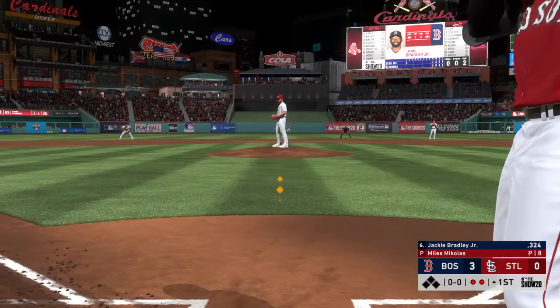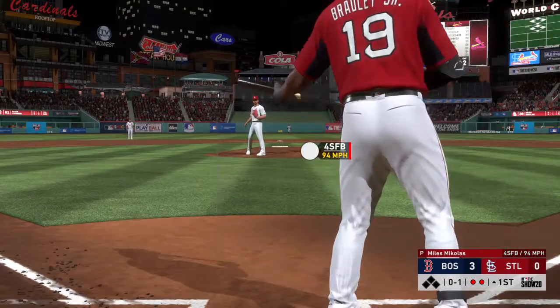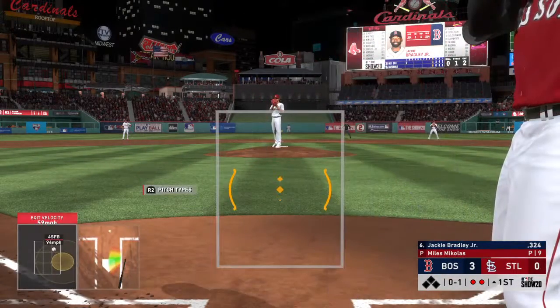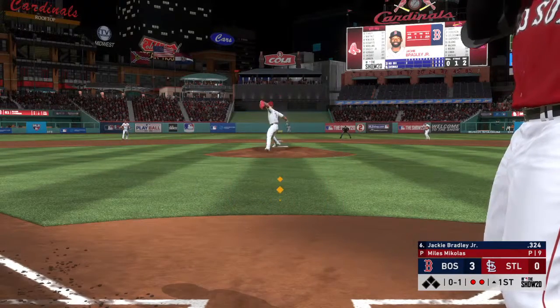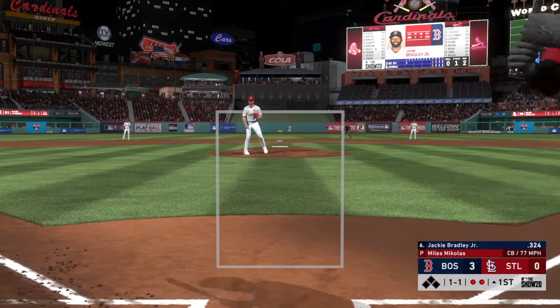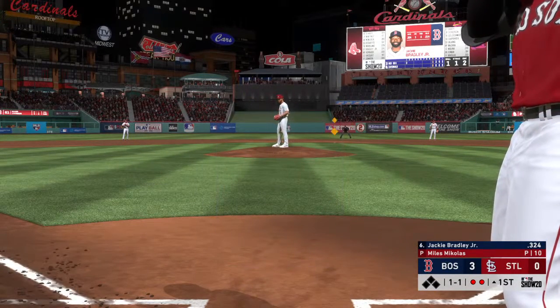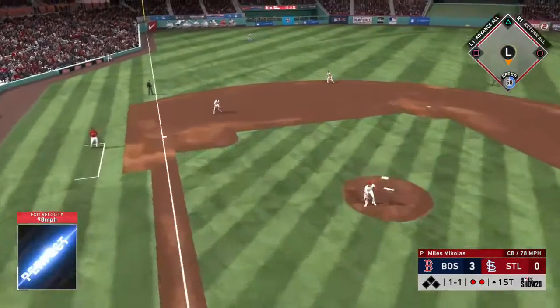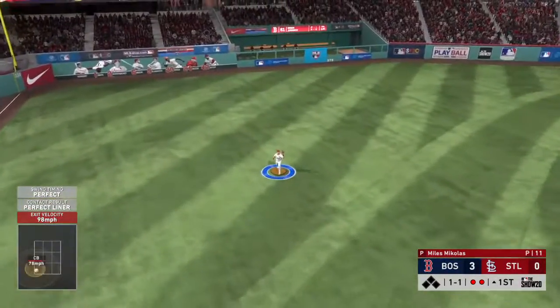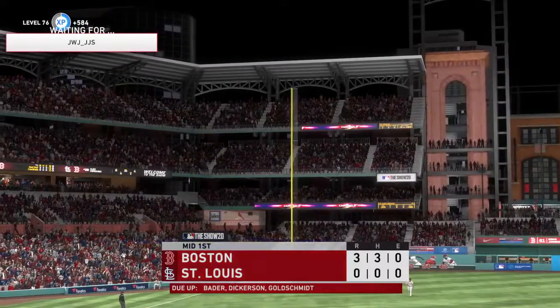Here's Jackie Bradley now. The center fielder, Jackie, as he pops the first pitch foul behind the plate. Three runs already home here. And here's a curveball in the dirt that time for a ball. 1-1. Line drive to left. Dickerson is there and he'll make the catch to retire the side.